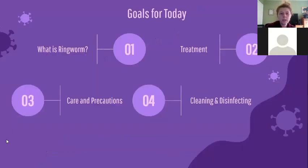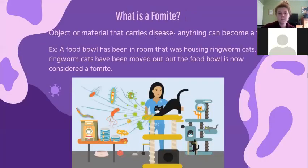So our goals for today, we'll cover what is ringworm, the general treatment, care and precautions you should take while you have them in your home, and then cleaning and disinfection. So first, if you haven't seen this graphic, I included it in my general fostering presentation that I did a little over a month ago.